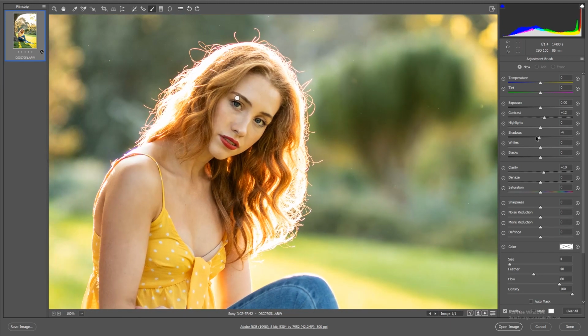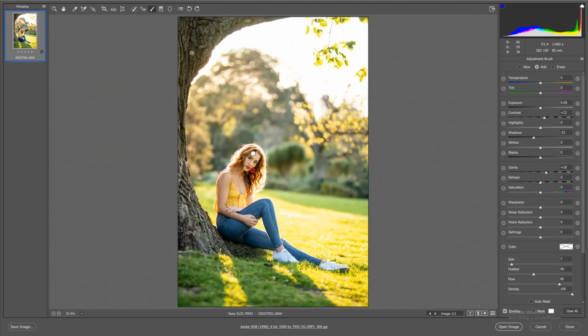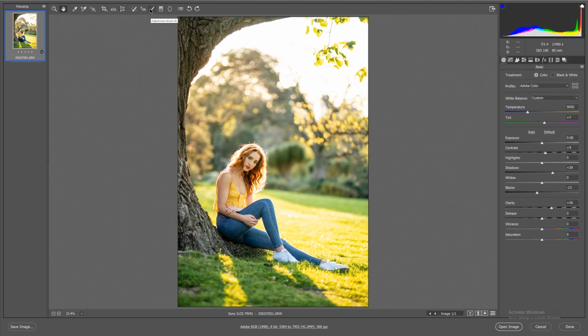So now what we're going to do is add a little bit of shadow and clarity and a bit of contrast right into the hair. Because the hair was illuminated by the light, we do lose a little bit of contrast and a little bit of color. So just adding that back in with our paintbrush tool makes a big difference to the hair. I'm just going to make it look a little bit more yellow as well. Okay, so just resetting our brush tool again here.